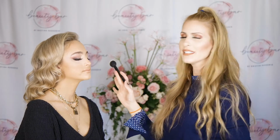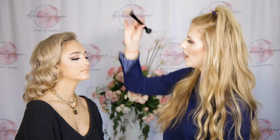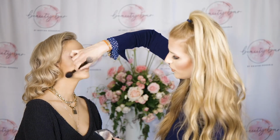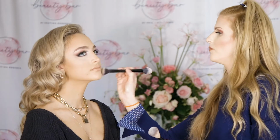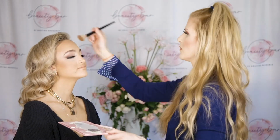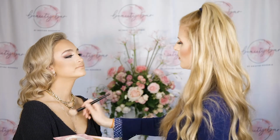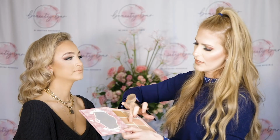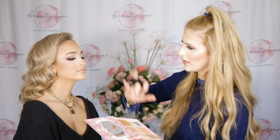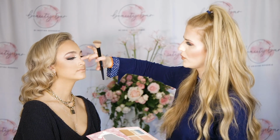We're gonna finish up her face, then we're gonna start with the lips, and then this look will come to a wrap. But right now I'm actually gonna contour her cheekbones a little bit more with the Huda Pound Cake powder. I'm gonna bronze her a little bit with the Benefit palette. And the Cookie highlighter is so pretty.